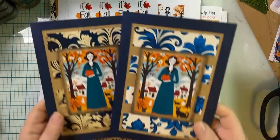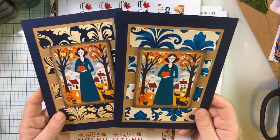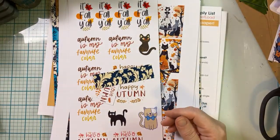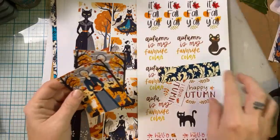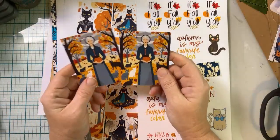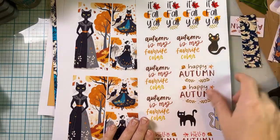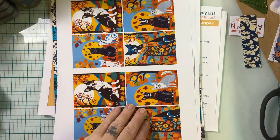I only have 2 sheet loads left, y'all. I've already sent out all the others in orders, so I want to make more, but I want to make some with the kitty cats. In my sheet load yesterday, I did some with the ladies, and the ladies are super great. That's why I used them. But I really want to use some of the dogs and cats.